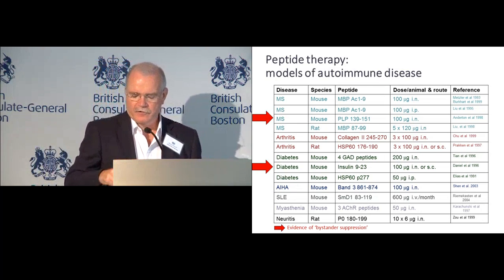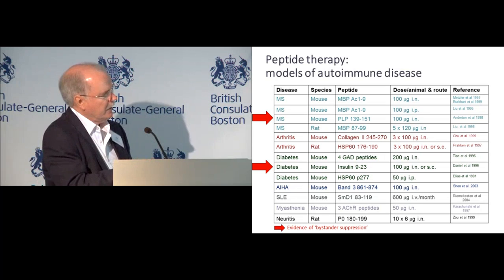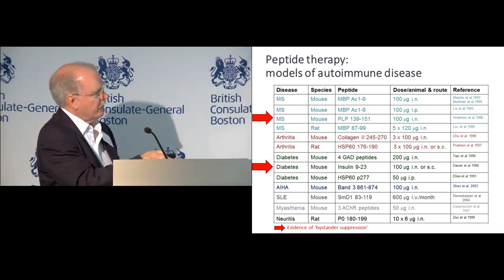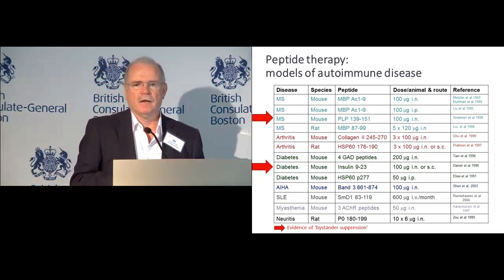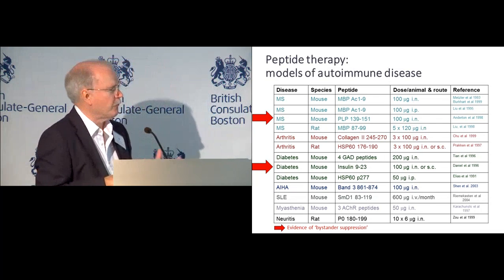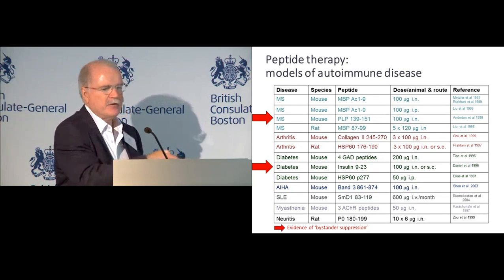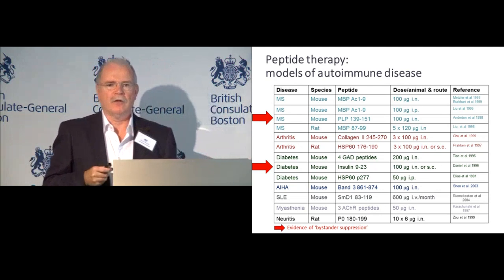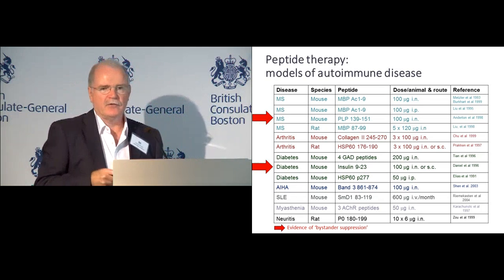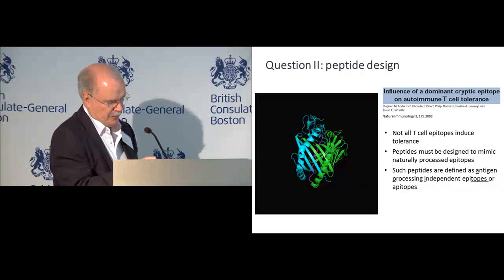So that is what the term bystander suppression means, and it was demonstrated in my lab by Steve Anderson, who demonstrated that administration of an epitope from proteolipid protein would suppress disease induced by epitopes from myelin basic protein, for example. Furthermore, there was evidence from diabetes where administration of any one of a number of different peptides would suppress disease involving many different antigens.